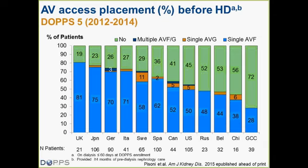The UK has had a very focused program going on to improve fistula use. And here you can see in the UK that if they've seen a nephrologist for at least 4 months, 81% of the patients have had a fistula placed prior to starting dialysis. And actually, fistula use in the UK has increased from 67% up to 80% just in the last several years as part of this focused initiative.